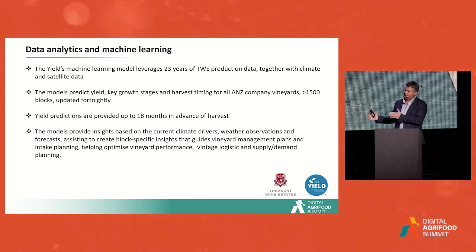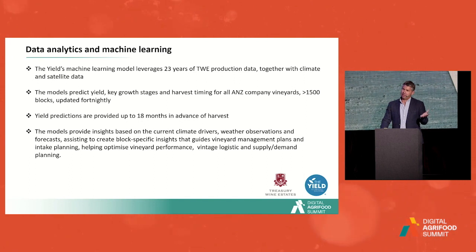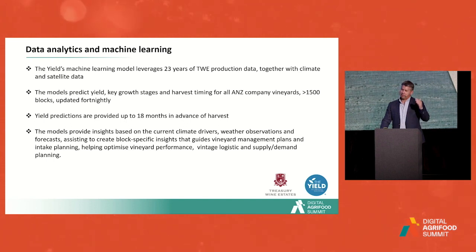So we used to start yield forecasting at pruning. We'd look at bud dissections and look at our fruitfulness and then start determining the yield potential. But we now start in November, December, because the climate conditions influence our bud initiation and yield potential, and so we start factoring in yield estimation.